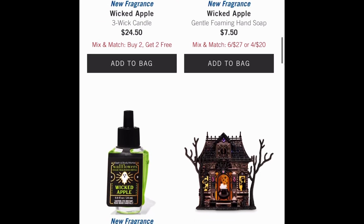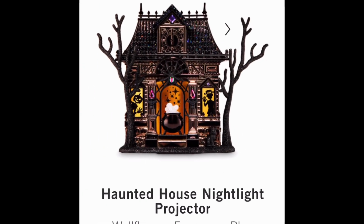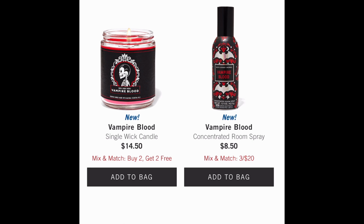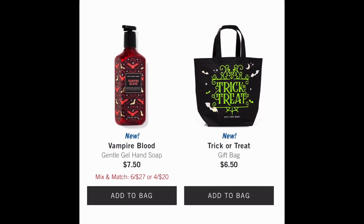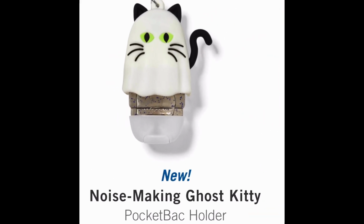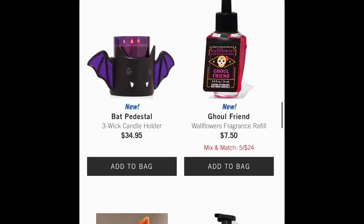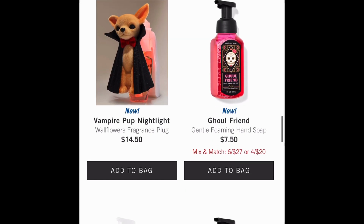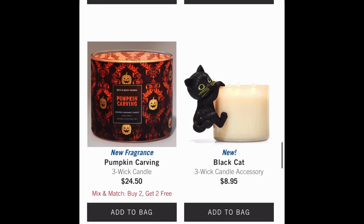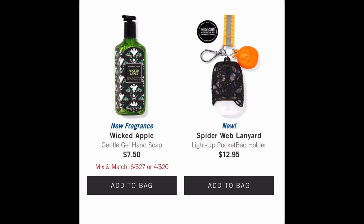I did hear that Bath and Body Works is owned by like the L Brands company or something, and I heard that they're parting ways with Victoria's Secret, so they're not going to be owned by the same company. Victoria's Secret is going to be its own company. And so they said that Bath and Body Works is wanting to turn into more like an Ulta, which will be good because they're going to add more items like face cleansers and stuff. But I hope they don't change it too much, because I like that it's more simple.